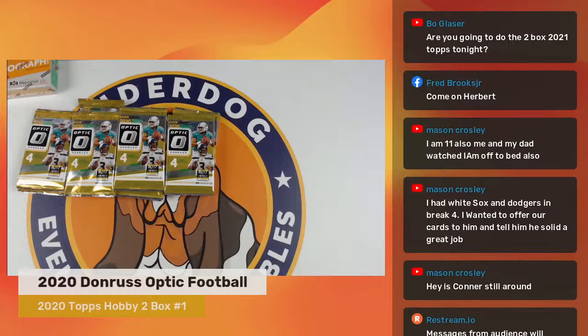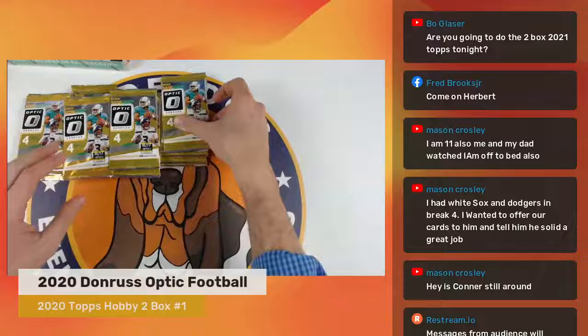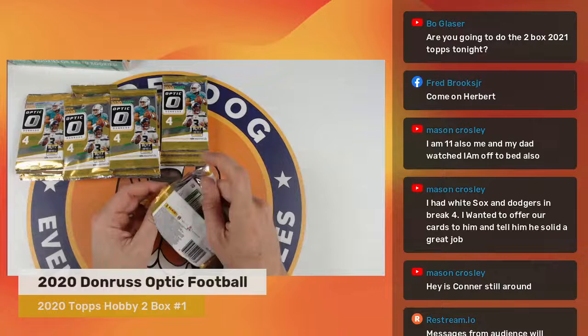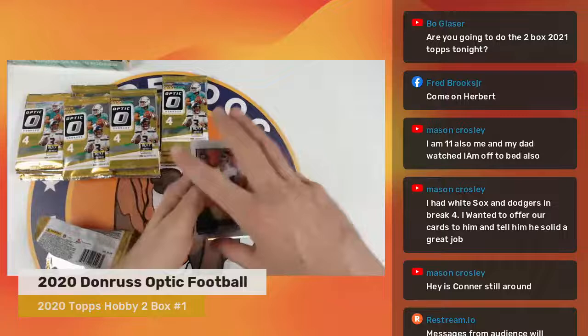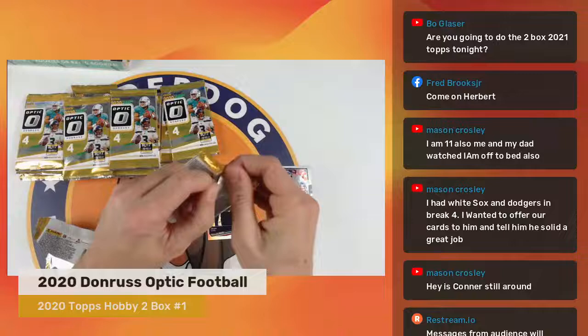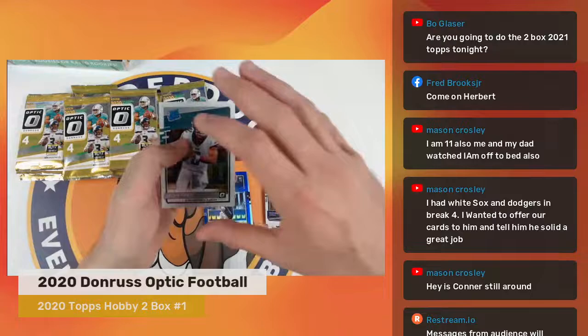Yes, Bo, we are doing it next, my friend. Doing it next. Josh Uche, silver. Marquise Brown, Drew Brees, Jordan Brooks, blue, Jalen Hurts, rated rookie.